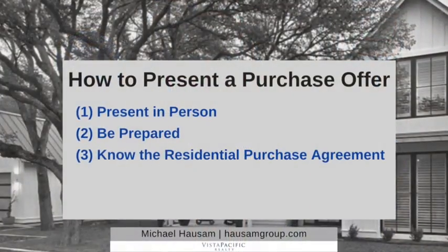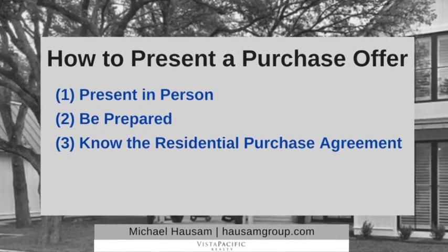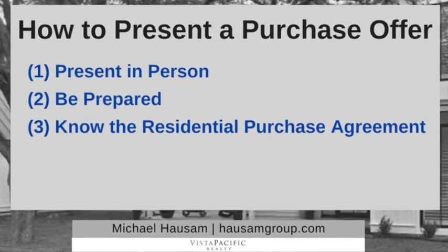Be prepared. Number three, know the RPA, the Residential Purchase Agreement, the purchase contract. Most buyers see the RPA for the first time when they write an offer, and it shows up on their telephone, on their little screen, asking for an e-signature. They certainly have not taken the time to understand it and all the moving parts. Here's the thing, that 10-page document is the Bible for putting a transaction together. There are a lot of moving parts, and there is a lot of money on the line beyond just the purchase price that you need to understand how it works.